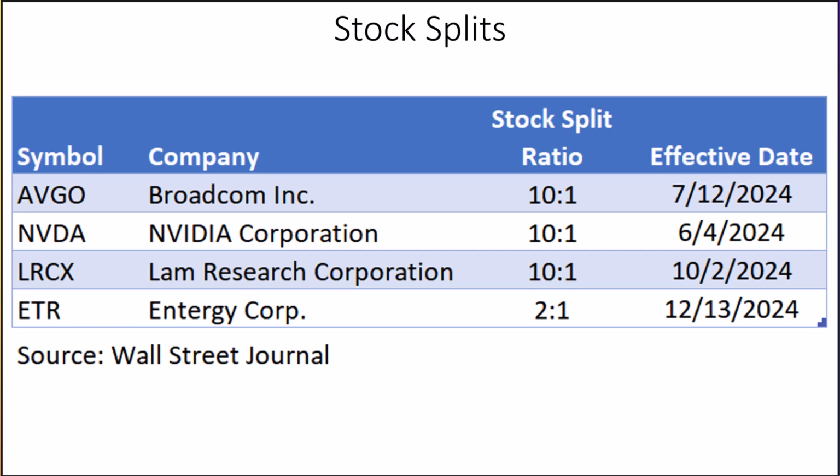Now let's talk about stock splits. This slide shows stocks in our portfolios that have chosen to split their stocks. Since we keep track of every individual purchase in Excel, it's important that we have this slide to remind us to go back and adjust the purchase price, shares held, and dividends per share that we receive once a stock split has occurred. So I have to remember to go back and adjust Entergy Corp's metrics because they will split their stock 2-for-1 on December 13th.